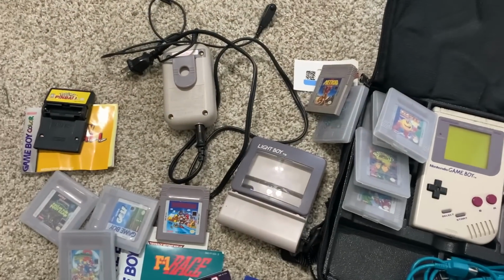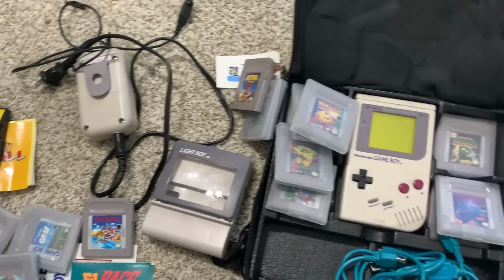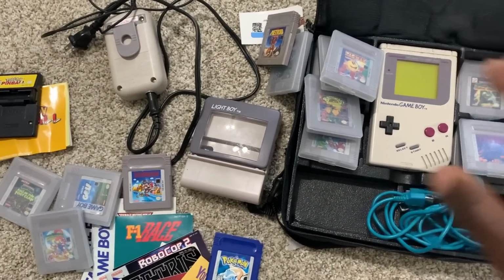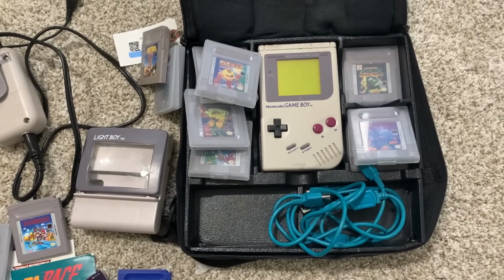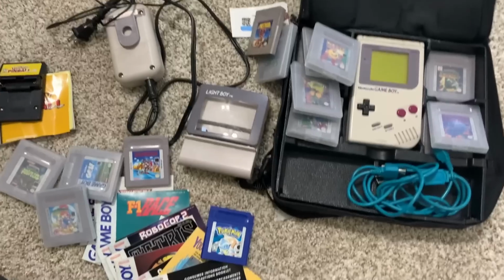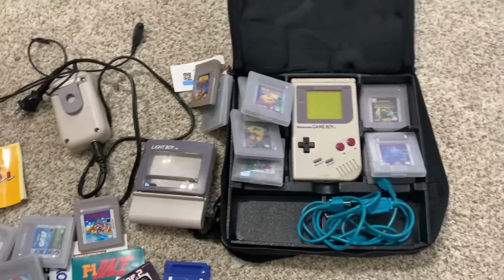But drop a comment if you guys would sell this as a bundle, if you guys would sell it separately. I checked some of the comps for some of these games, but I'm definitely going to have to do some research on some of these just to see how much they're selling for. But overall, very, very good haul, especially for $80. So drop a comment, let me know what you guys think.